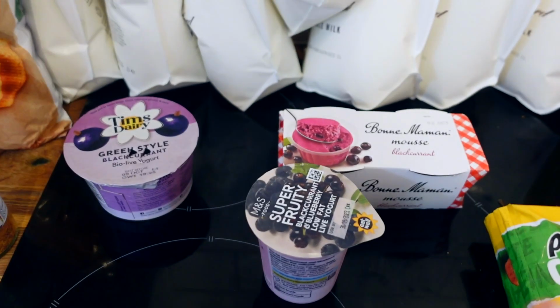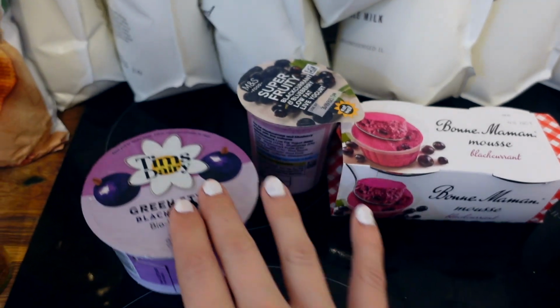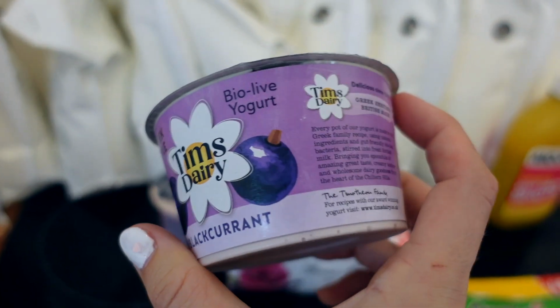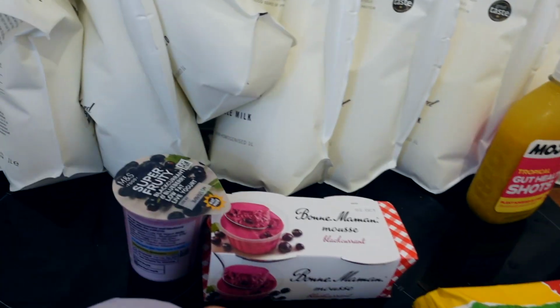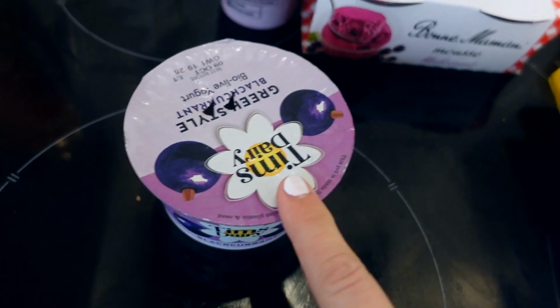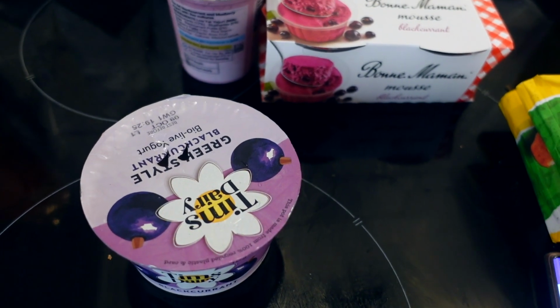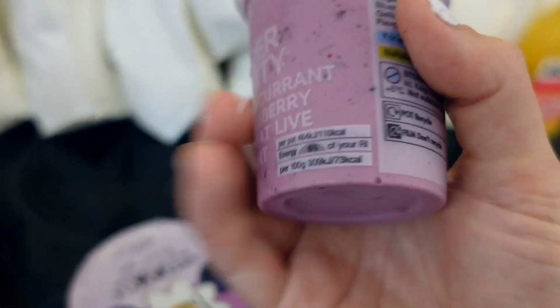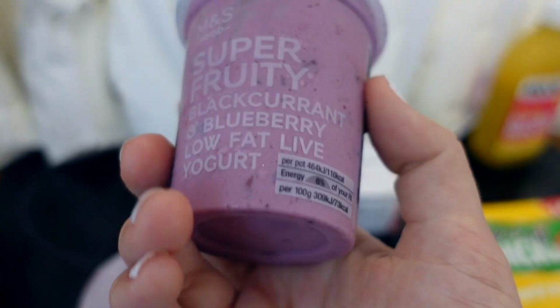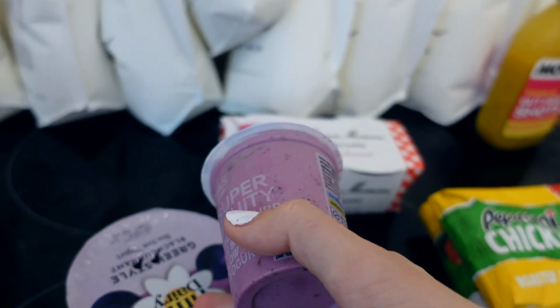Okay, so I love blackcurrant flavoured things, and I had one of these recently, and it was really nice, which is just literally called a blackcurrant yogurt. And then I saw this. That is how much? So that's £1.20, which I think is quite expensive. And then I saw the M&S one, which is 70p, and this is called blackcurrant and blueberry. So you'd think it had less blackcurrant, because that's supposed to be just blackcurrant.